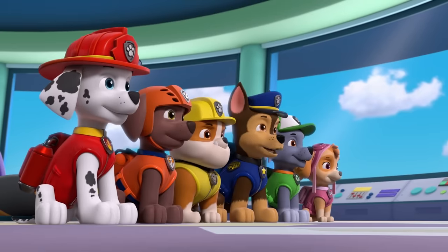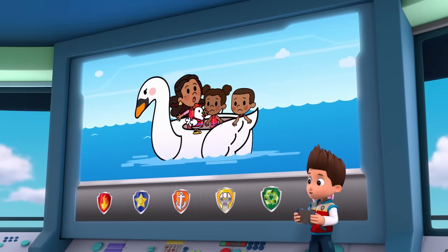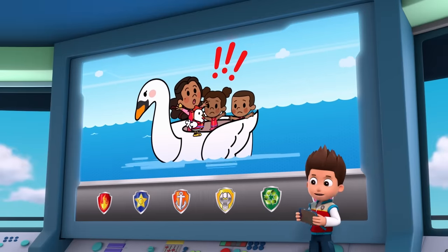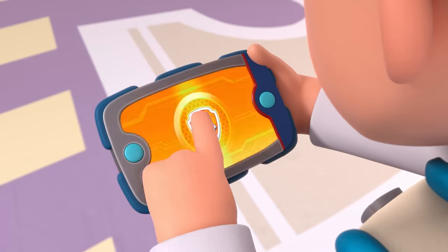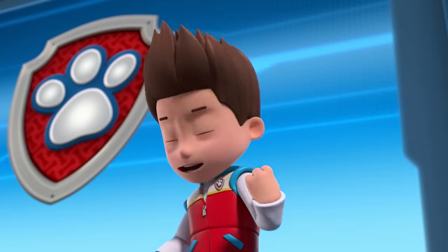Paw Patrol ready for action, Ryder, sir! The Goodways have been carried out to sea on a swan-shaped floaty. Help! We have to find them and bring them safely back to shore. So for this mission, I'll need Zuma. Let's dive in. All right, Paw Patrol is on a roll.